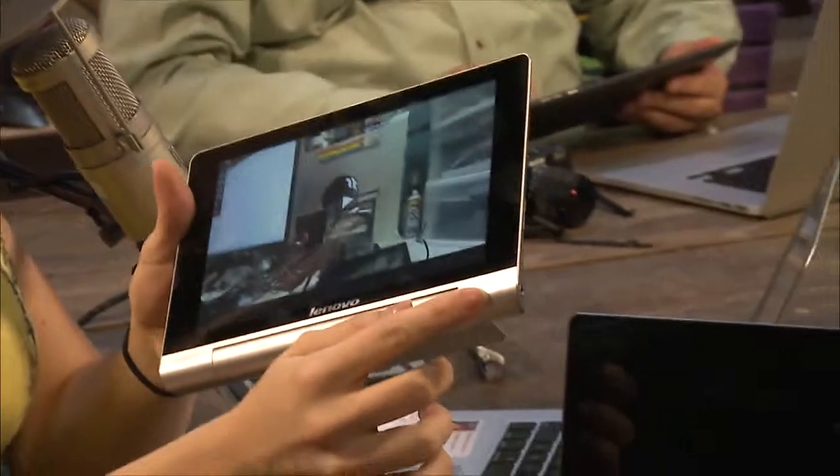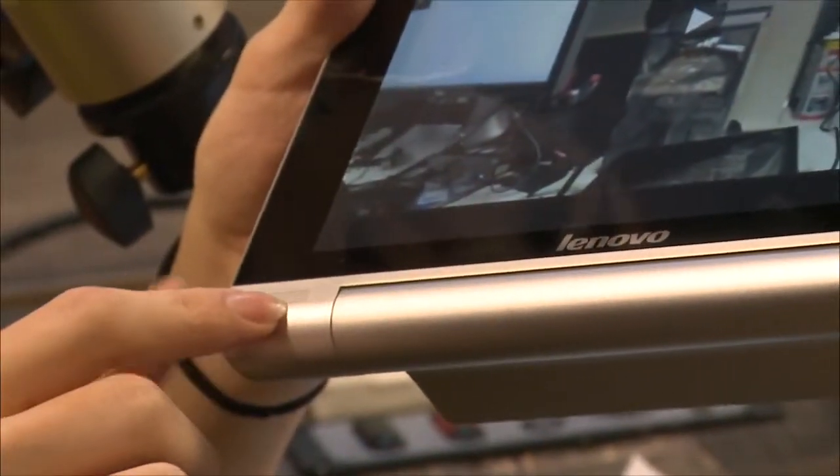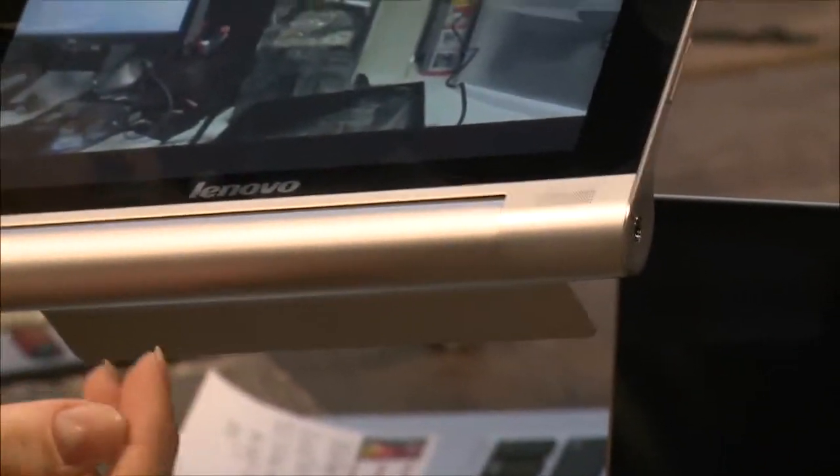So both of the speakers are on the front, which is also a very nice addition instead of being on the back. So it doesn't get muffled whenever you're playing videos. The camera is just okay. It's pretty average for this price range.